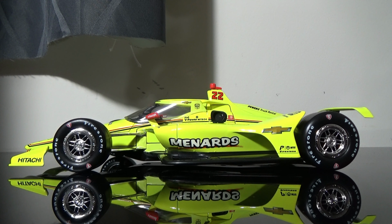The packaging is quite a bit different this year in 2021. The basic box here has a white base color, but with a bunch of paint splatters. You got 22 Simon Pagenaud NTT IndyCar Series. The paint splatters back here, and it says Team Penske on it. Got the IndyCar logo. You got Greenlight Collectibles. And the colors of the box will match the colors of the car. Like for Pagenaud, it is yellow. For Newgarden, it is red. There's a 22 over here to signify Pagenaud's car, and this car is colored yellow.